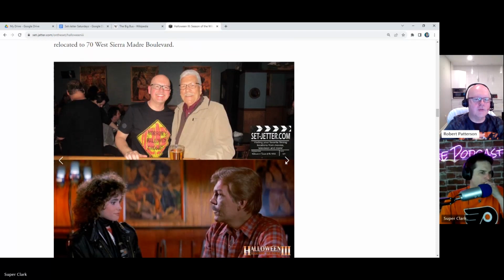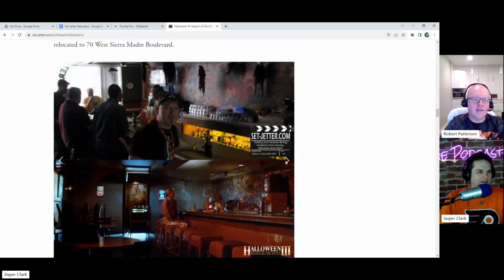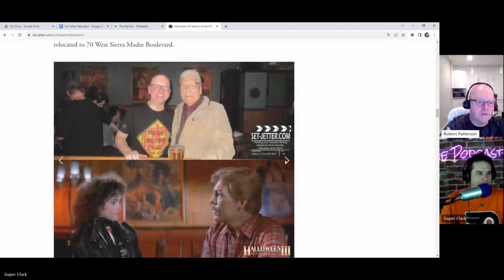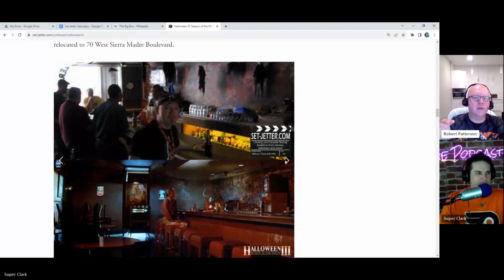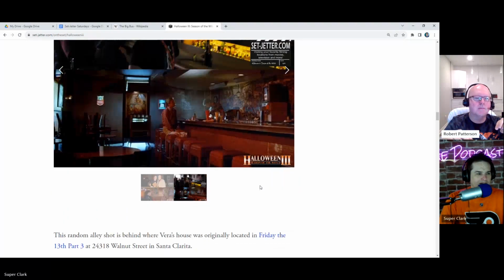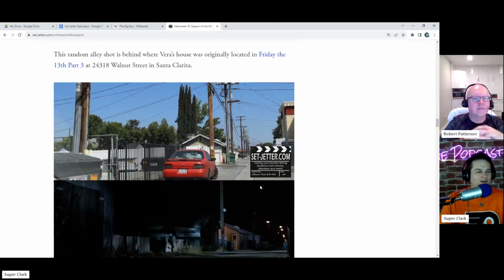The bar was actually two doors down up until I think it was '85, and then they relocated the bar kind of two places up. So it's really not in the exact same location, but they moved a lot of it over, the bar and the paintings and so forth. So it's mostly the same.